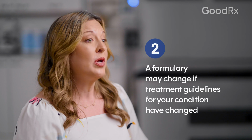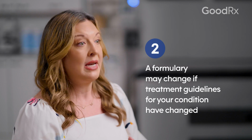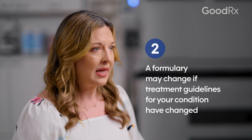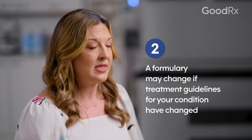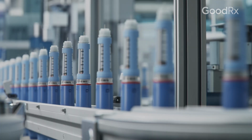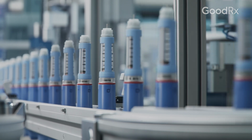The second is if the treatment guidelines for your health condition have changed. So sometimes what you were taking might have been the first choice medication, but there might be a new medication that's actually safer and more effective, and that may have pushed your current treatment into a higher tier, or maybe it's no longer covered for safety and efficacy reasons.